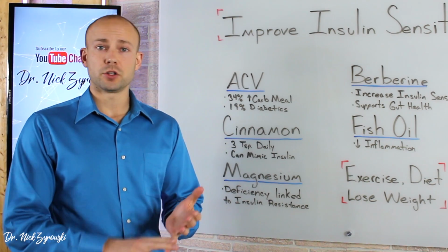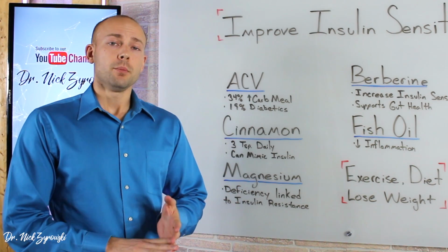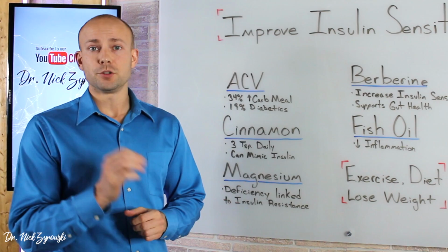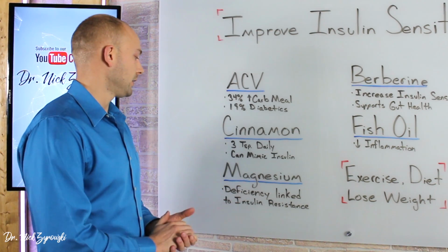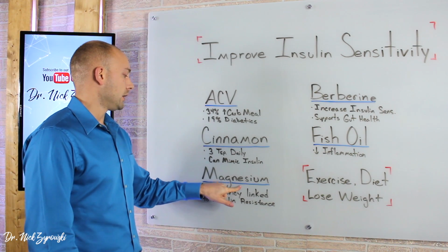So you can put it in a smoothie, some people like putting it in their coffee, but what you can do is take a teaspoon with each meal, and that's really going to offer you some incredible benefits for insulin sensitivity improvement.